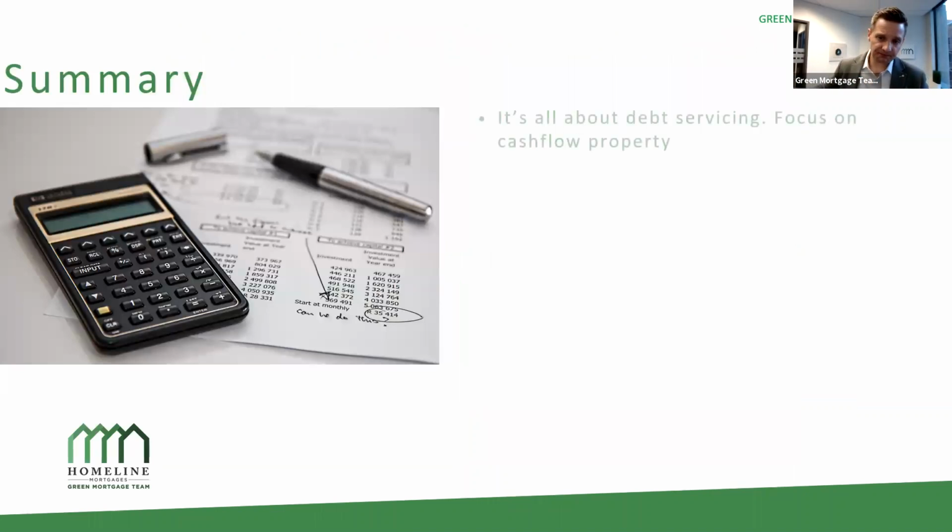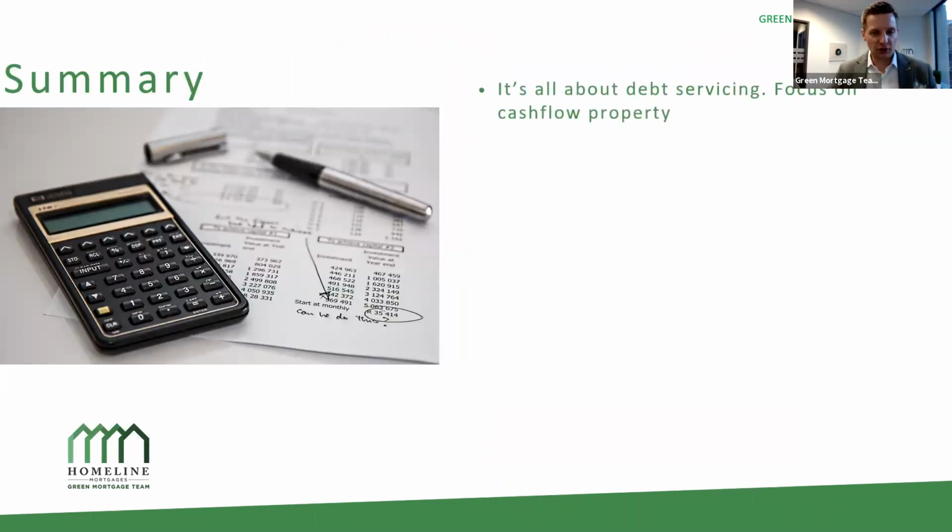So let's talk about a summary. As I've mentioned earlier, it's all about debt servicing. So it's really important you focus on cash flowing property. It's great to buy potential future appreciation plays and be a developer, but the reality is you should focus on cash flow real estate first, build up your net worth that way, and then start to switch into some of the bigger things that are frankly higher risk. Capital appreciation plays are higher risk. Cash flow is much better to assess and a much higher likelihood of being consistent.